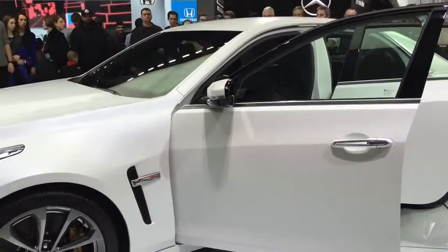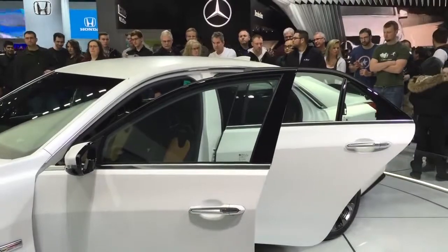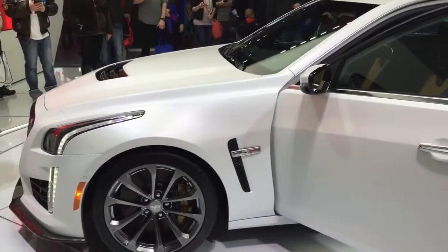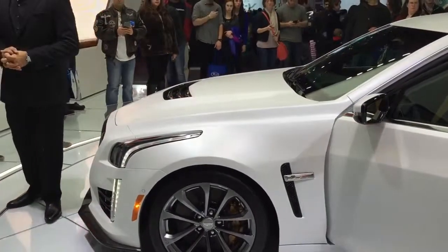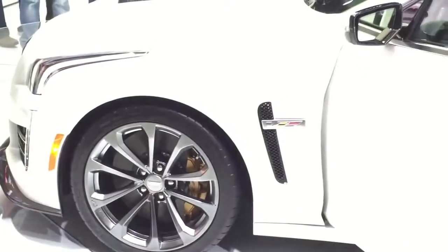Now it comes standard. We have a carbon, or it's not carbon fiber. What is this? No, it's carbon fiber. I was right. I said graphite before. Get a little tongue twister. I apologize, folks. But we got the carbon fiber hood that comes standard with this vehicle.